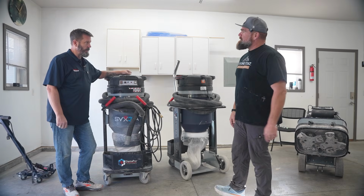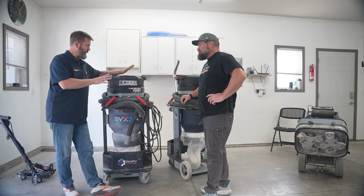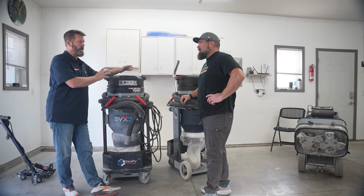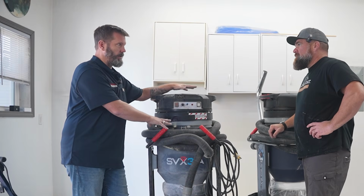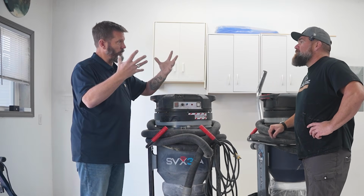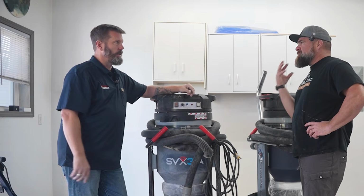Why pick a vacuum like this? One, lungs and safety. That's the purpose of the HEPA vacs. These have three HEPA filters in them, and they also have three motors. They're automatic pulsing, so they pulse individually and then pulse all of them at the same time, keeping the filters clean for maximum suction.